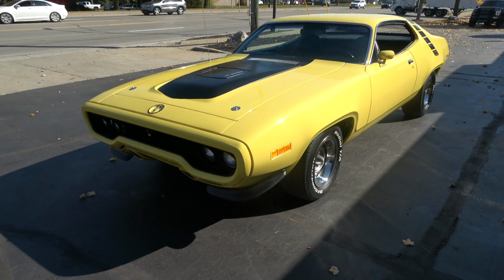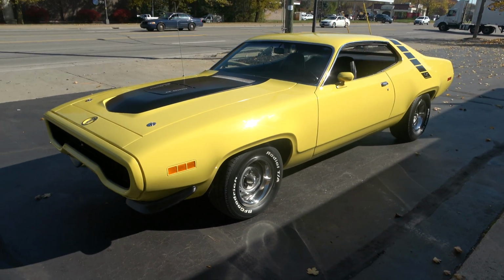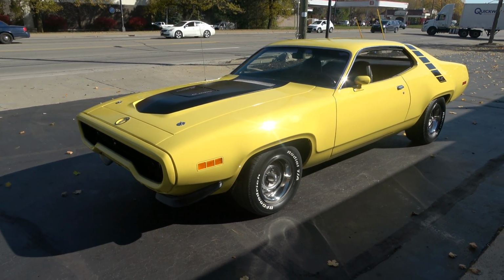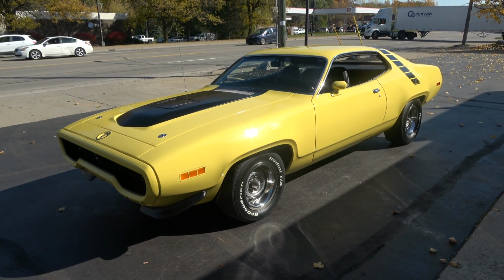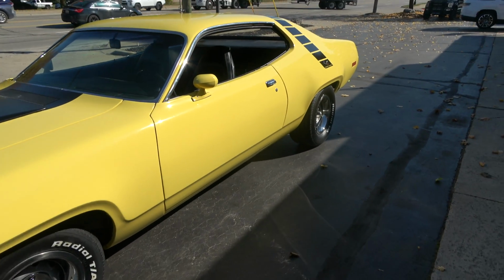Today, guys, going to take a look at just a wicked cool 1971 Plymouth Roadrunner. Cool car, guys. Got a healthy 451 stroker motor in it with a 4-speed manual trans. Very nicely done car, guys. Beautiful paint.